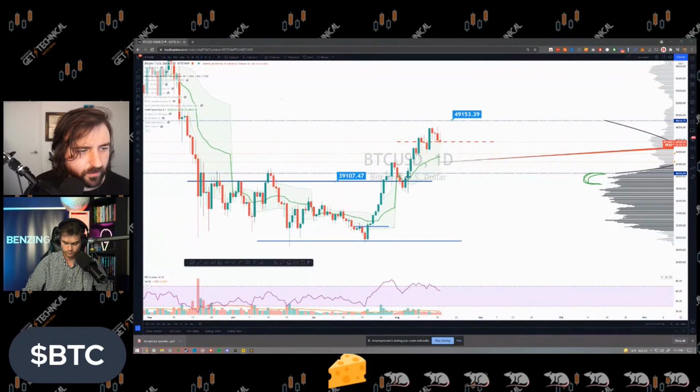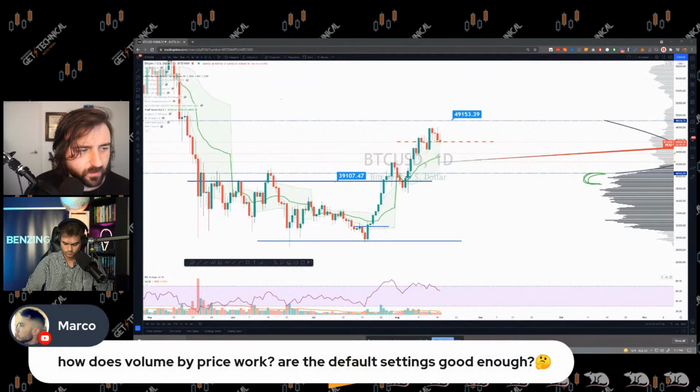All right, we got tickers. How does volume by price work? Are the default settings good enough? Yeah, I think for most people. I set mine up so that I have more detail.